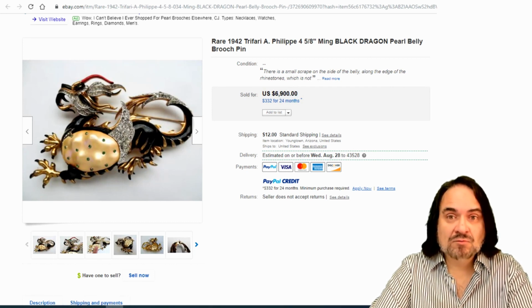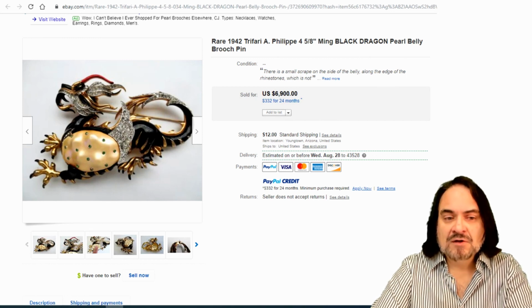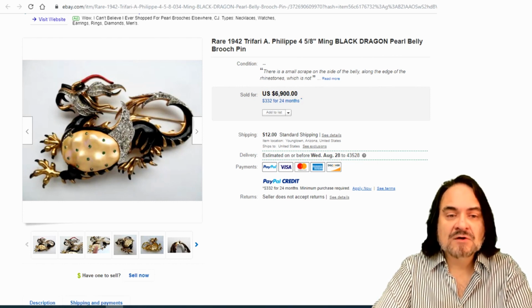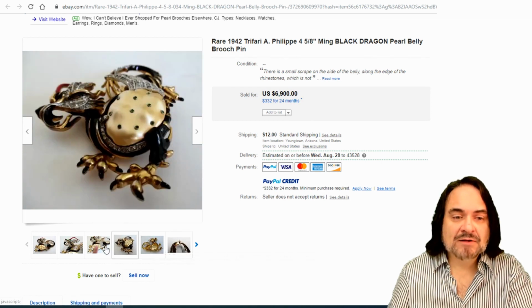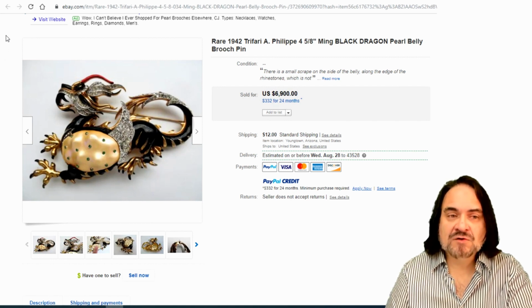This is a fairly rare pin. It went for almost $7,000. The belly of this beast is made of pearl. Whether it be real or not, it's made of pearl. Really spectacular looking piece. It is a separate piece, the belly also. We'll show you what's called jelly bellies and a few other things similar to that.